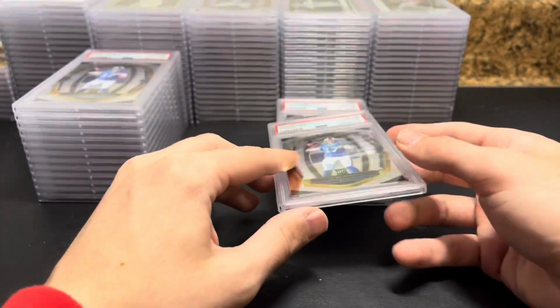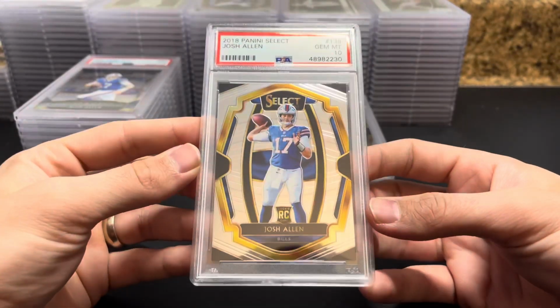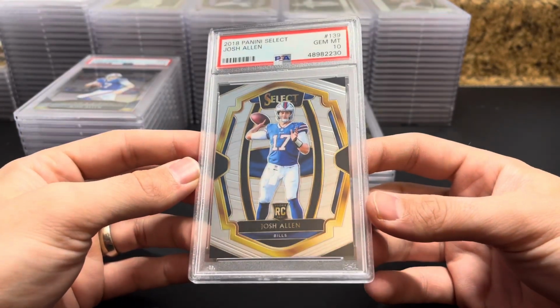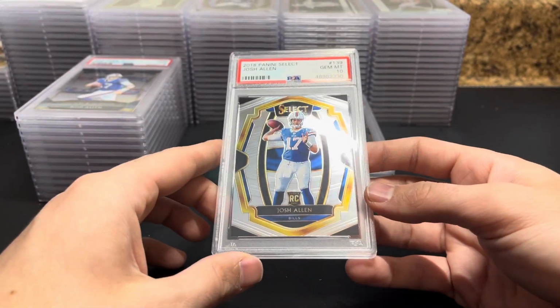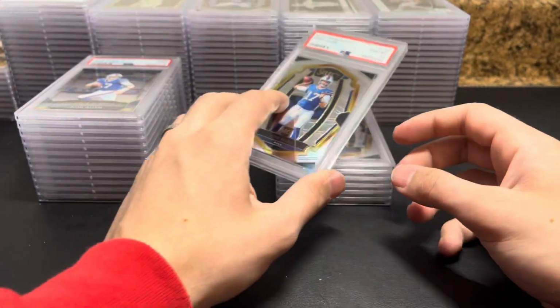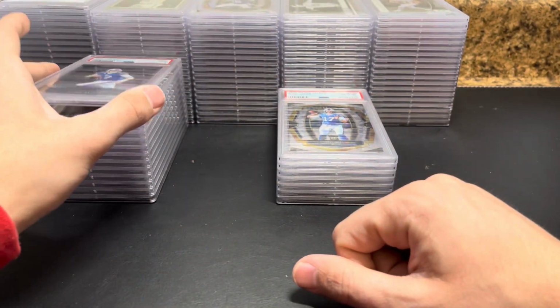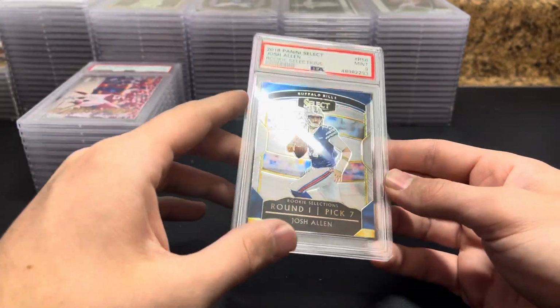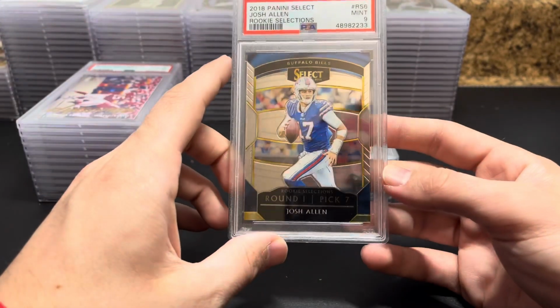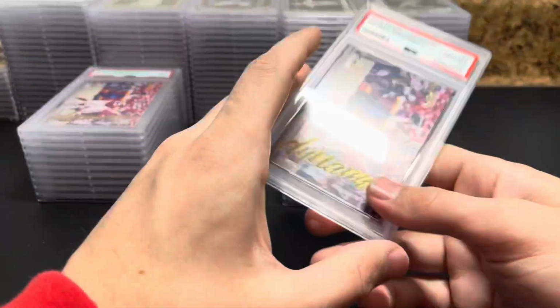And I know you can see it. 5 for 5 on Premier Level Josh Allen PSA 10s. Again, I don't know what those sell for off the top of my head. Prism doing $750. I would guess these are around the $350 a piece mark. So not a bad little $1,750 return right there. Josh Allen selections did get a 9, but overall, I'm super stoked about the Josh Allen stack, considering we got 1 9 out of all those cards.